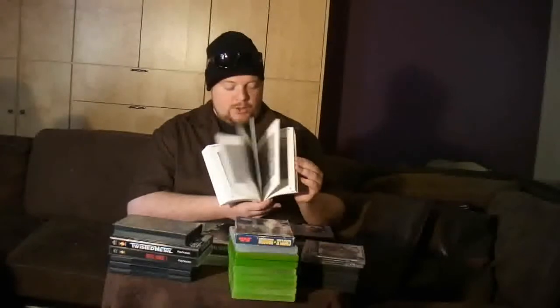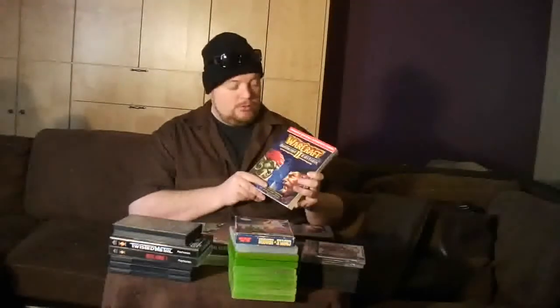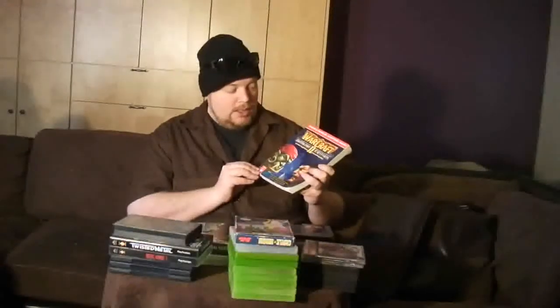I got Warcraft 2 Battle.net Edition, I guess. I picked this up at the thrift store that I always go to. They've been dry recently, but they had a couple things this month. I picked this up for a quarter there, 25 cents. And it actually had a sales sticker right here that I took off, and it said 000. So at one point, some store was giving this away.